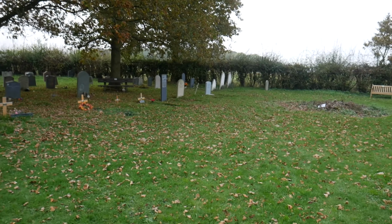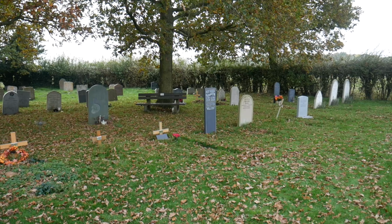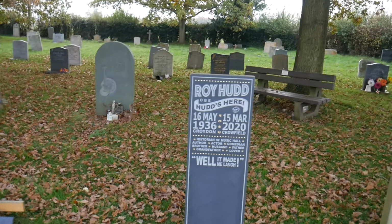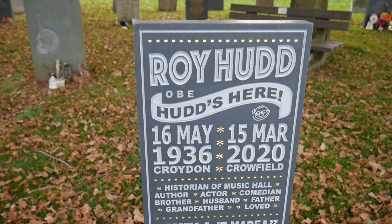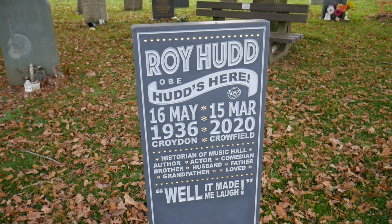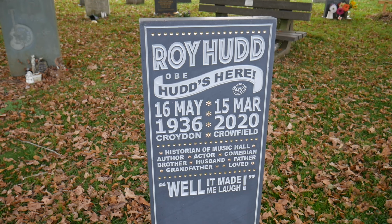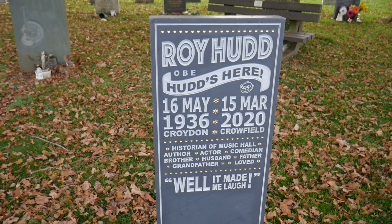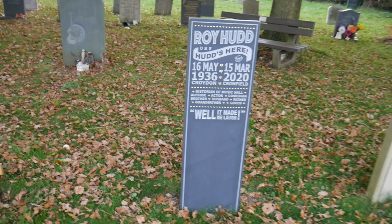Oh my word. This shows you where he is in the middle there. Look at that. Roy Hudd, OBE, 16th of May 1936 to the 15th of March 2020, born in Croydon, died at Crowfield, just across the road there, historian of music hall, author, actor, comedian, brother, husband, father, grandfather, loved. Well, it made me laugh. Oh, I like that. Yeah.